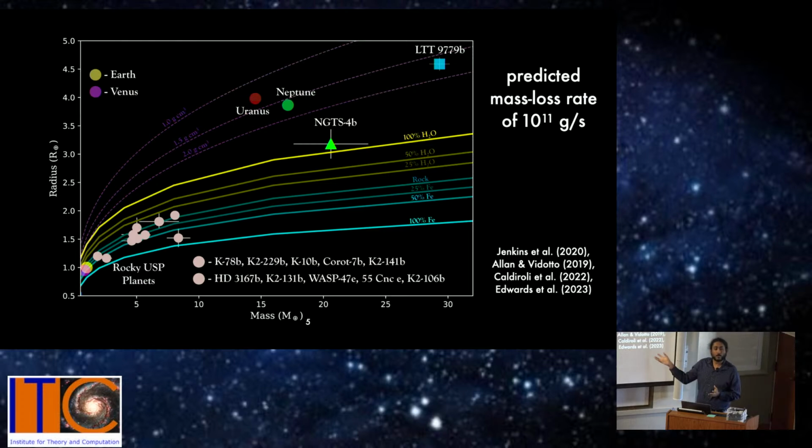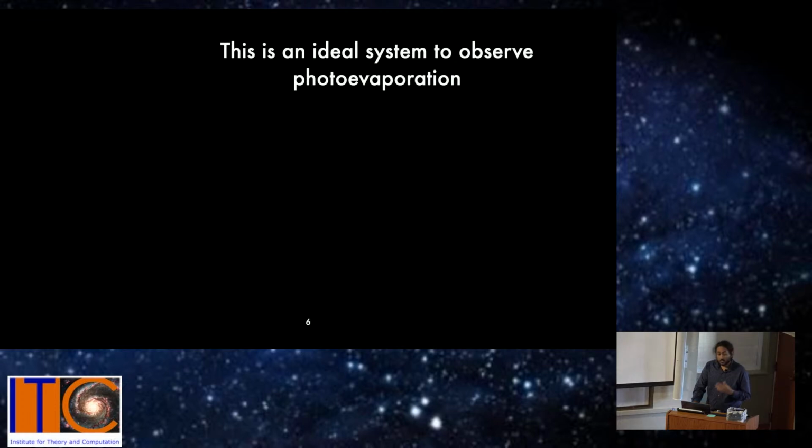For reference, the orbital period of this planet is 20 hours. So by the time you wake up tomorrow morning, it will have completed another orbit around its star. So it is getting baked, but somehow it has hydrogen and helium left. And generally, we're sort of agreeing on how much mass it should be losing from the modeling side, something like 10 to the 11 grams per second, which is of order an Earth mass per gigayear. So we think this is an ideal system to look at photoevaporation in action.